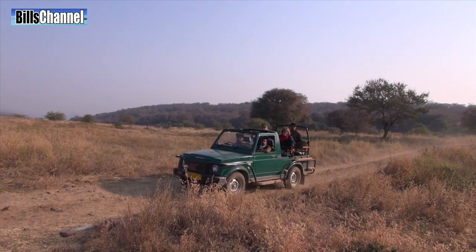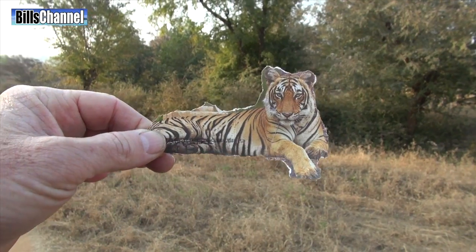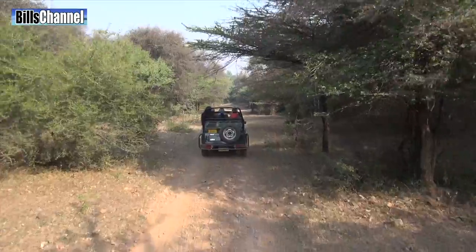We looked and looked all morning, and despite finding some promising tiger tracks, the only tiger we saw was a cutout replica given to us as a joke by the driver. Our guide said we would have to try again after lunch.